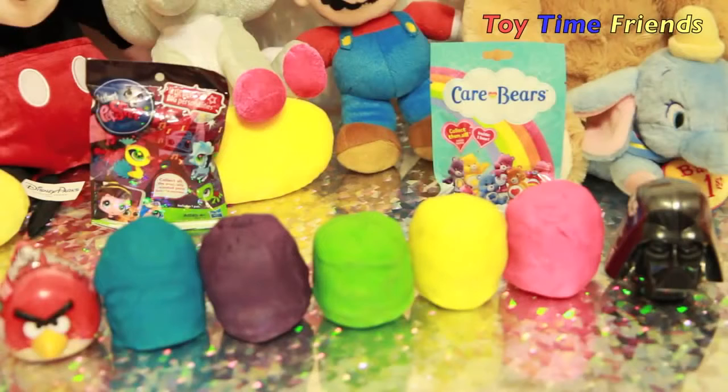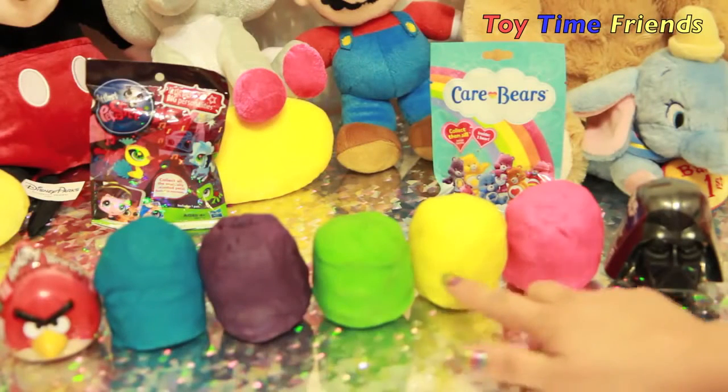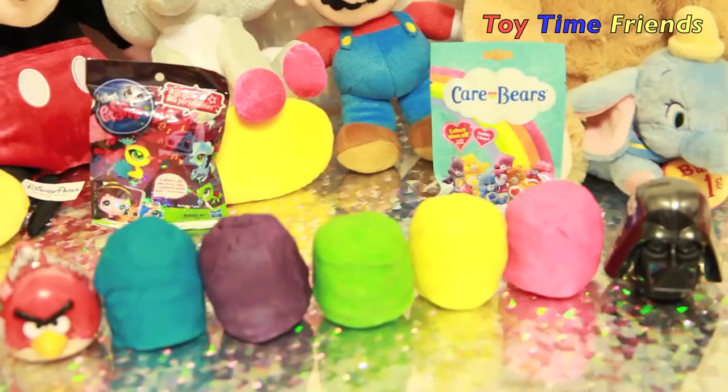Toy Time friends. Today we have an Angry Birds egg, 5 surprise eggs, a Darth Vader egg, Care Bears, and the Littlest Pet Shop. Let's open it up and see what we get.